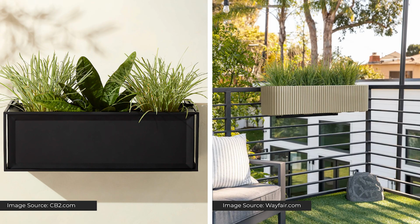And finally, greenery on an apartment balcony. If you're up for the maintenance, adding real greenery will create a seamless connection between your balcony and the outside world around you. Consider incorporating a railing planter or two and fill it with greenery that's easy to maintain, like ferns, or you can even try adding herbs. Think basil, parsley, or mint.